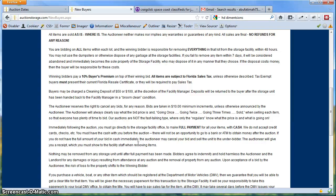And if there is something in there like oil or paint or something like that, you might want to just bring it to the attention of the auctioneer or the facility and see how they want to deal with that before you actually go any further.